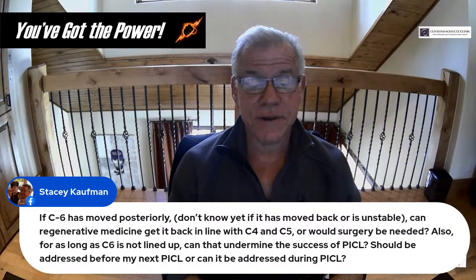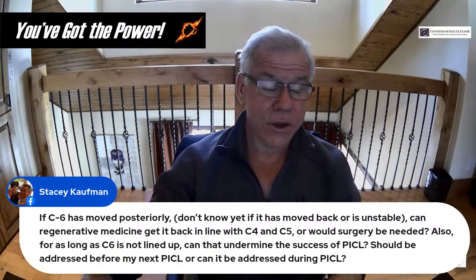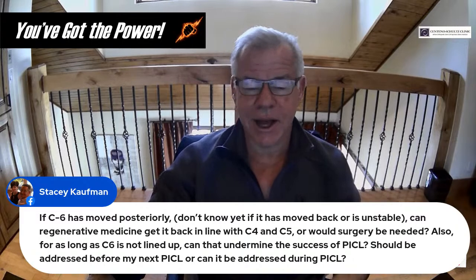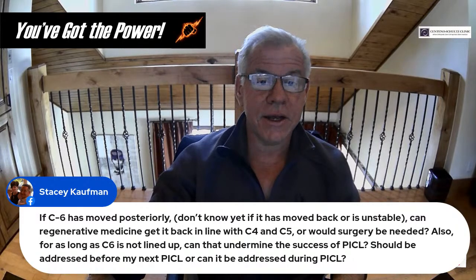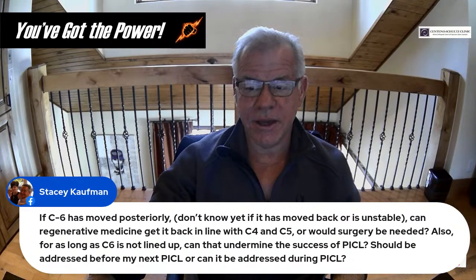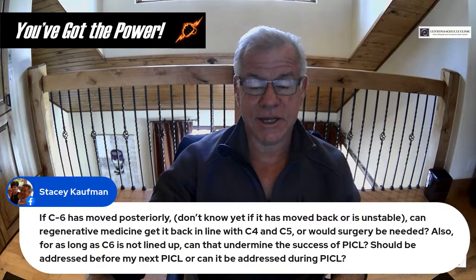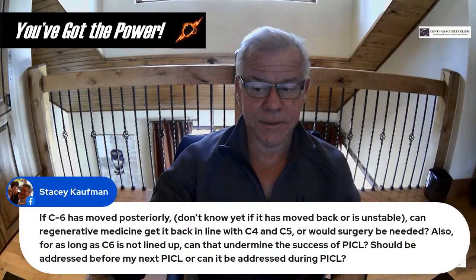If the C6 has physically moved a significant difference just statically, kind of in neutral, then it's unlikely we're going to get it back into position, and that could have an impact on PICL, but there's not a lot we can do there other than a cervical fusion, which is obviously a really big surgery. So you'd only want to do that if you absolutely knew that that C6 was causing a lot of disabling symptoms.